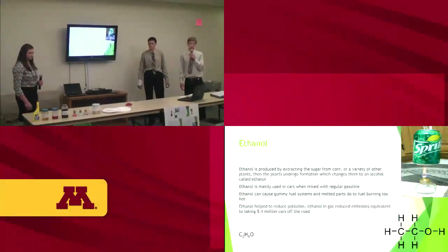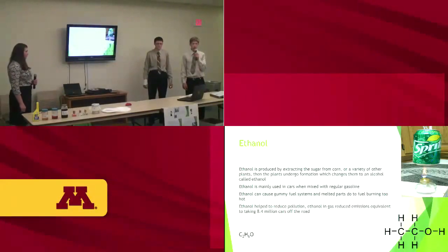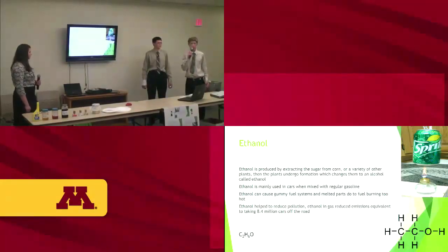Ethanol is produced by extracting sugar from corn or a variety of other plants, and the plants undergo fermentation which changes them to an alcohol called ethanol. Ethanol is mainly used in cars when mixed with gasoline, but ethanol can cause gummy fuel systems or melted engine parts because it burns extremely hot.